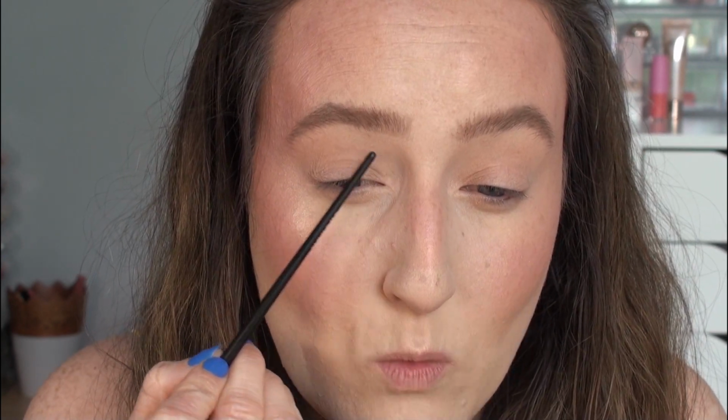Now we get to the fun bit. So I will just zoom you in a little and start with the shadow stick. So like I said, this is in the shade Dumbo, and basically what I want to do is, I'll show you with the end of a brush, I want this to be quite graphic. Like I want there to be a lot of colour, and then I want to line it with a black liner, or like partially line it. Ooh, yeah, I might do that. So basically we want this all over the lid.